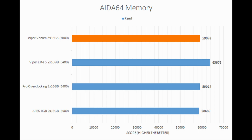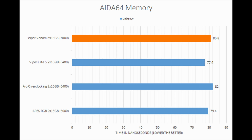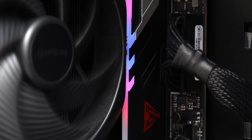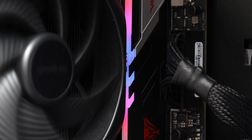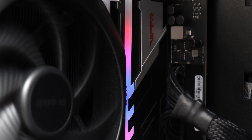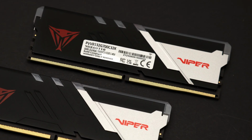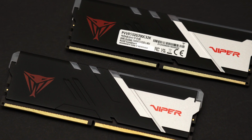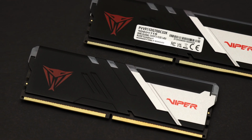In our testing, the Patriot Viper Venom RGB DDR5-7000 delivers solid performance throughout our tests. Better yet, the SK Hynix chips run stably and can be pushed just slightly further to DDR5-7000 Prime95 stable without needing to relax its timings. This represents a 2.9% overclock, which is small but still impressive given the base rates are quite fast.